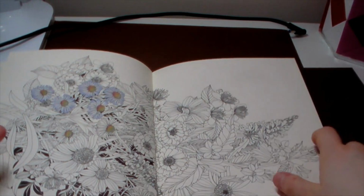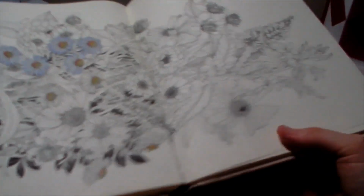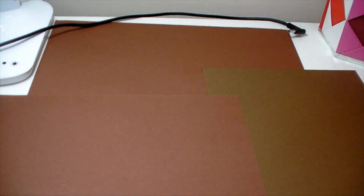I haven't come back to it, but you know, some I'll just leave, and because I eventually do want to complete this book, I'll just come back to it when I want to. There's quite a lot of different flowers in this as well, which is nice, but that's pages that I'm working on currently. Then we have pages that I've completed.